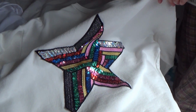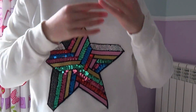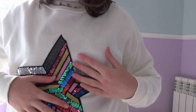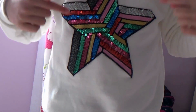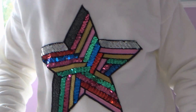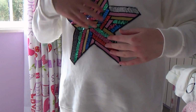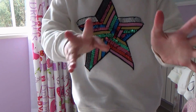So I'm just going to be taking this one. Actually, this is not actually a jacket, but we're doing jacket sweaters. This is a sweater. So I have to say, this is the first time I actually ever wear this. I promise you guys. Yeah, she never wore it. We bought this in Zara Kids. Very nice with the stars and the sequins. I love it.